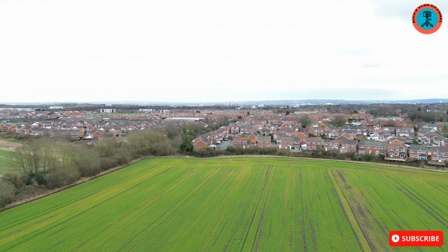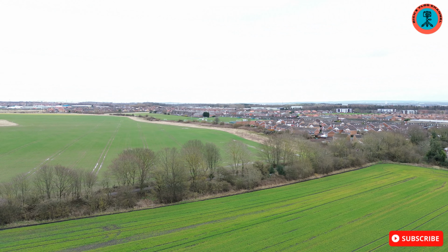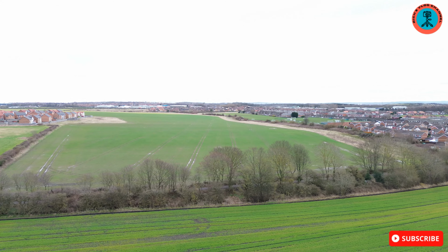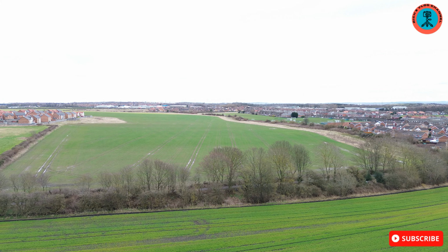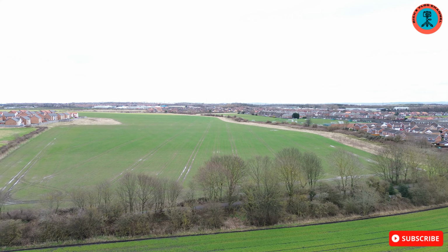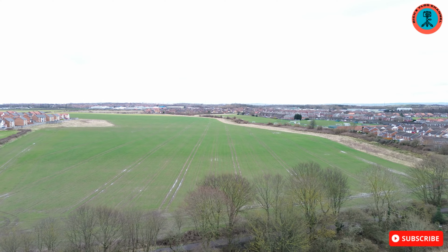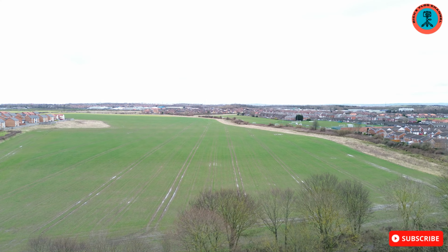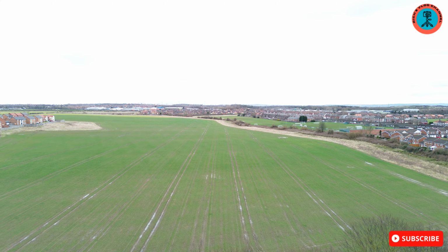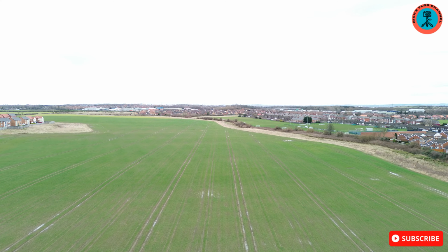And if we go around this way, over there, that's more the bit that I live on over there. So what we'll do, we'll fly the drone back over the trees. We're miles over them, so we're gonna be fine. We'll be right back.